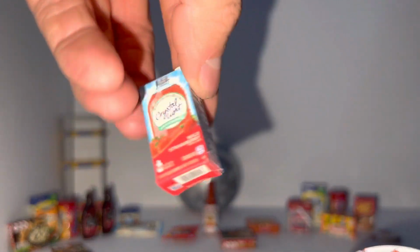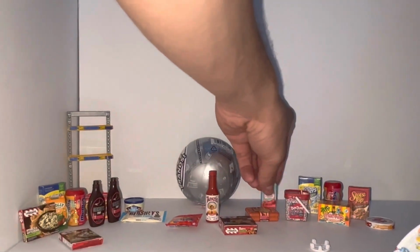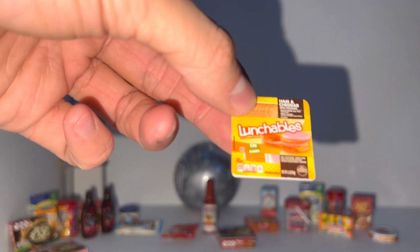Okay, next one. Ooh, some Crystal Light this time. We got the strawberry flavor. Third one. Ooh, we got Lunchables. We got the ham and cheddar. This is the best Lunchable, by the way. Just saying. Does it come with the Oreo? This one does not. Next one.